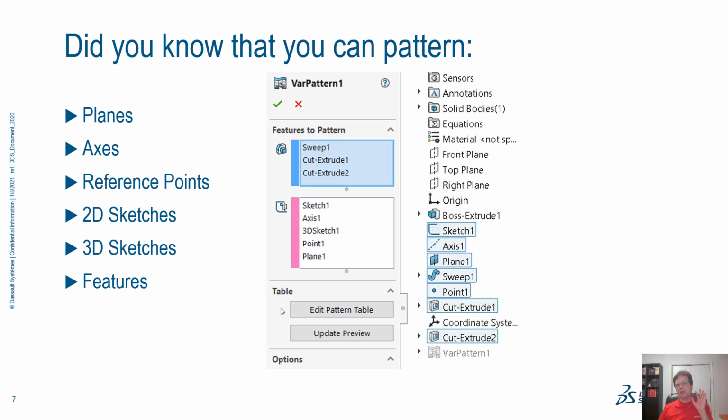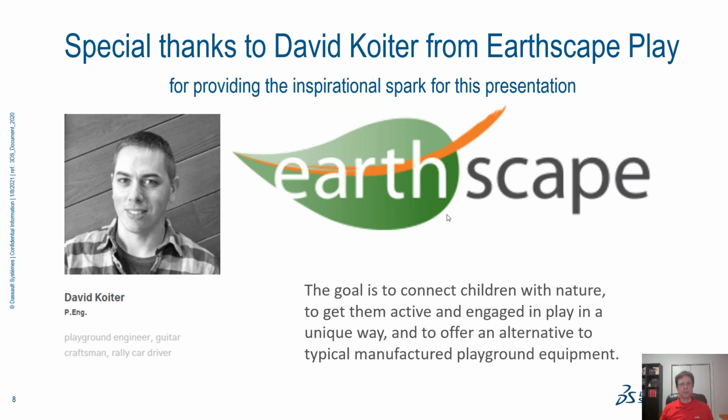One thing about the tool that I'm going to use, which is the variable pattern, it's a unique tool in SOLIDWORKS. It's almost like running DriveWorks Lite inside SOLIDWORKS. It's the only pattern that accepts as input, as seeds, planes, axes, sketches, reference points. I hope in the future it might accept a few other entities like coordinate systems. That would be really interesting. And you'll see how much time we can save, not only in creating the part, but also later on in modifying the part. Many thanks to David Coiter from Earthscape for providing the inspiration for this presentation.